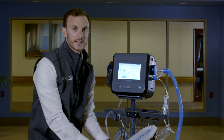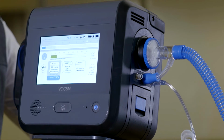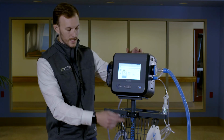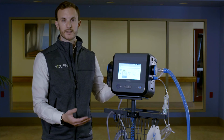That ensures that the oxygen is getting absorbed deep into the lungs where the patient needs it the most, rather than filling up the dead space in the throat and mouth. So it's a much more efficient use of the oxygen that the concentrator is making, a much more effective delivery for our patient with that oxygen direct system.